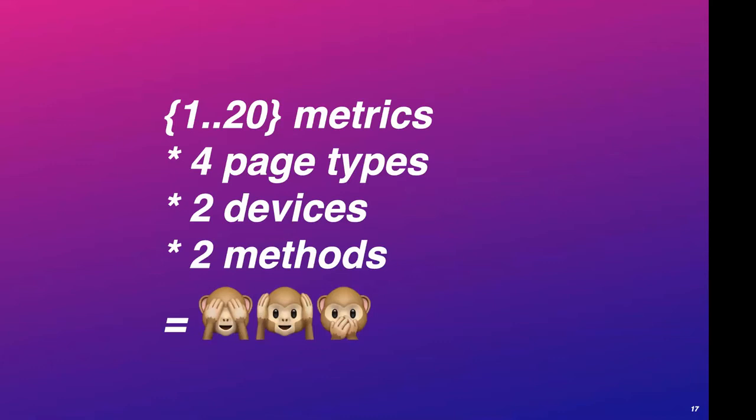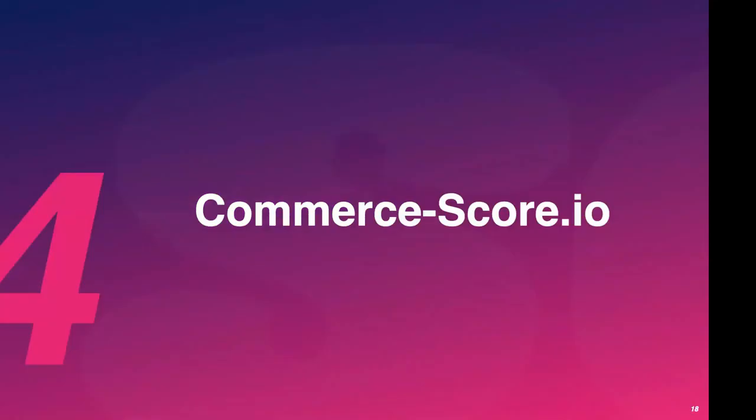So quick summary here is we have a bunch of metrics times 4 page types times 2 devices and times 2 methods, the synthetic tests and the real user monitoring. And this can be quite overwhelming. So the solution for this is a tool that we have built, which is absolutely non-commercial, free to use. We built the tool because we needed this to be able to analyze the shops of our customers. So this is commercescore.io, and let me quickly go through what this is and how this can help you to create a simple to-do list of actual tasks that you can do to improve the performance of your online shop.